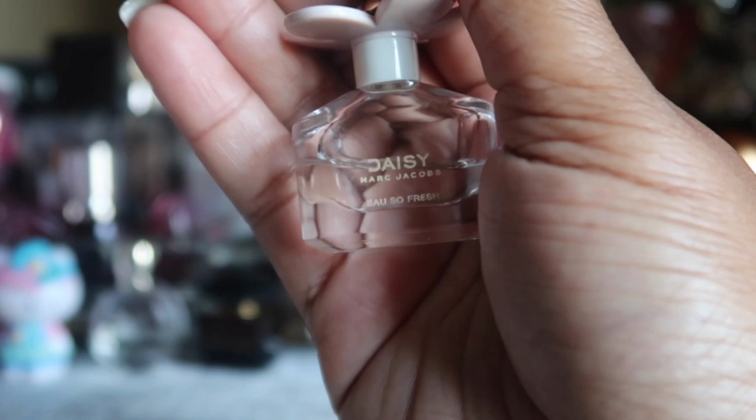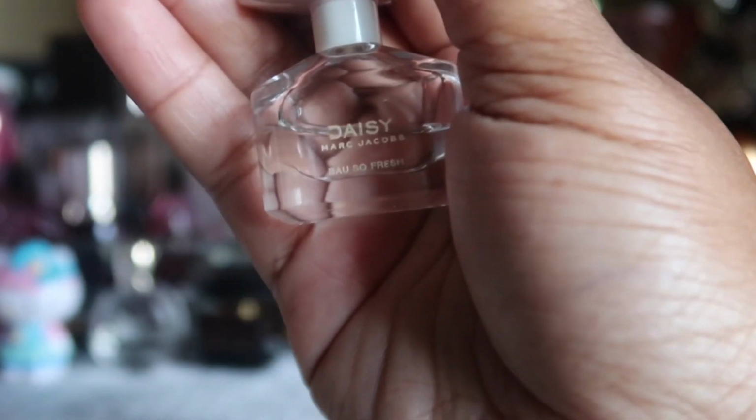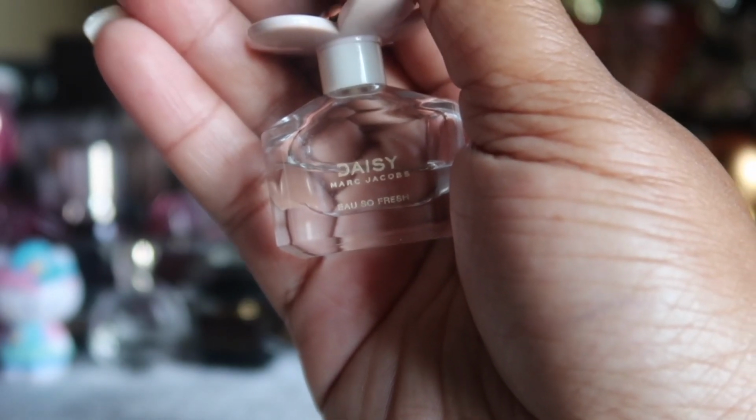So next up I have this little mini Daisy by Marc Jacobs. This is just a nice pretty floral little spring type of scent. It's really cute. I've been considering getting the big bottle, but at this point I don't even really reach for the small bottle, which is another one I need to use up.